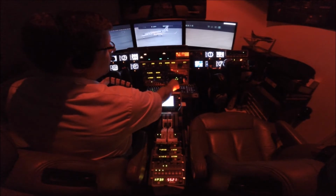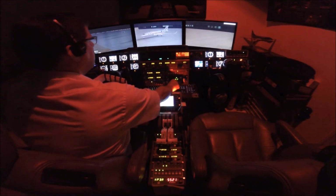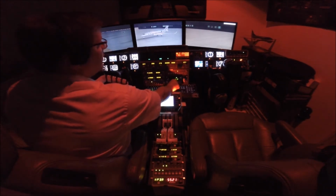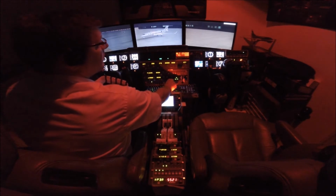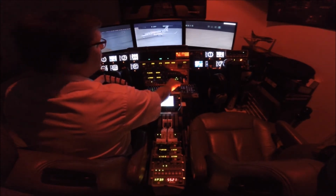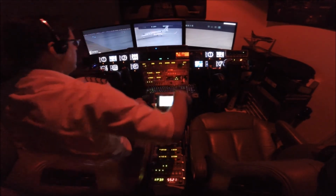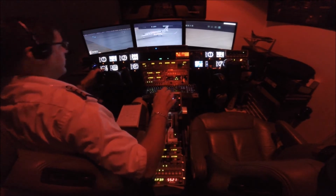The N2's rising. Good light of the number 1 engine. Set the start switch to ground. Temps and pressures look good. Engine is stabilizing. Pitot heat's on. De-ice is on. Flight director's on. Flaps are set for takeoff.